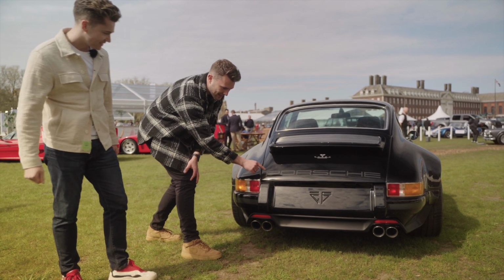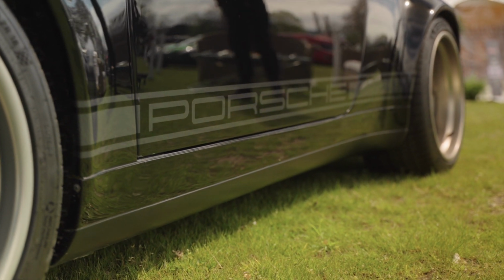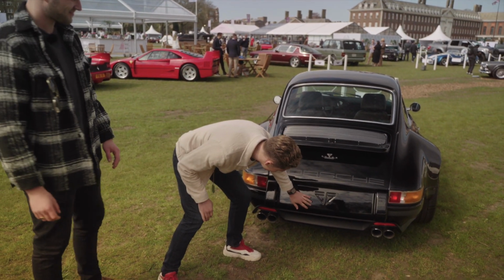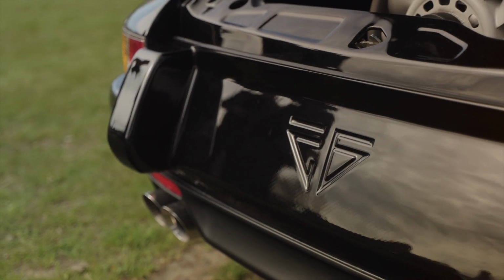And did you know this? This is not a sticker. None of this is. All around the car, all of this has been sprayed on, so it is in with the paint. There is no layer, it's smooth. I don't know if the camera will pick this up, but you can actually see that this is a carbon fibre body, so you can just see the weave under the paint.